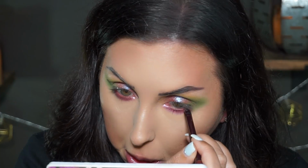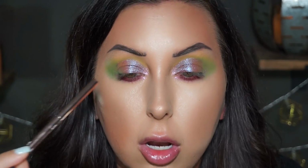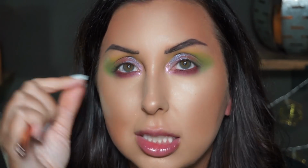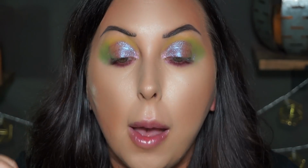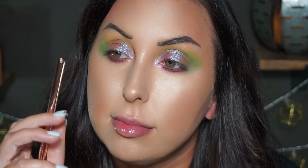Let me tell y'all, this is also a new product to me. I showed this in my most recent Sephora haul, I think was last week. This liner, again, only been testing it for a week, but it stays. It stays where you put it. It does not move. You can put it on, you have just a little time to kind of smudge it if you want to, but once it's done, it is done, and it is going to last. Listen, this is a great liner.